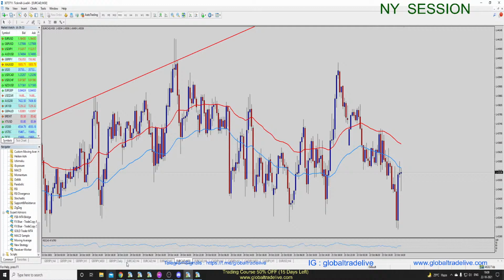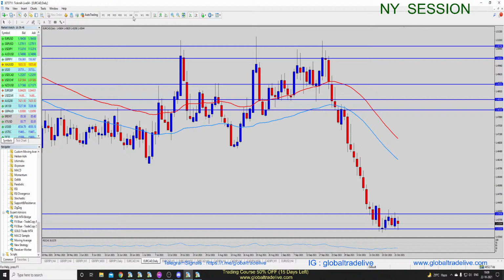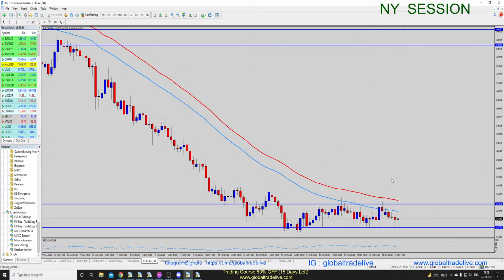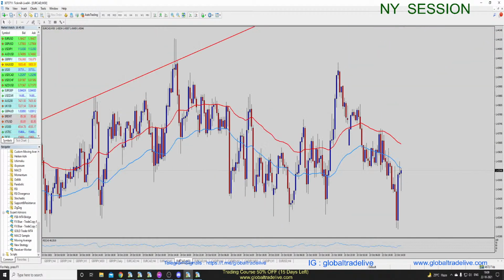Let's have a look at the 4-hour in EuroCAD. But 4-hour looks good to go down, but I don't know why it's going up. Yeah, I really think that it should be moving down, but it's not.